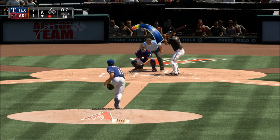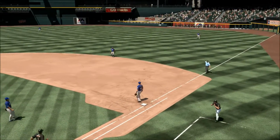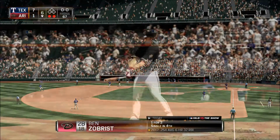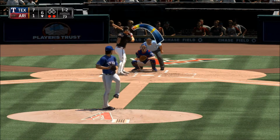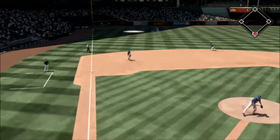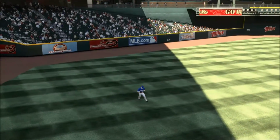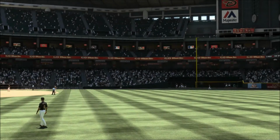Another 0-2 home. On the ground down the first base line. To the bag with it is Goldschmidt to record the out. Ben Zobrist. He'll try again. 1-2 offering is hit in the air out to straightaway left. And he'll get there in plenty of time to put this one away, and that ends the inning.